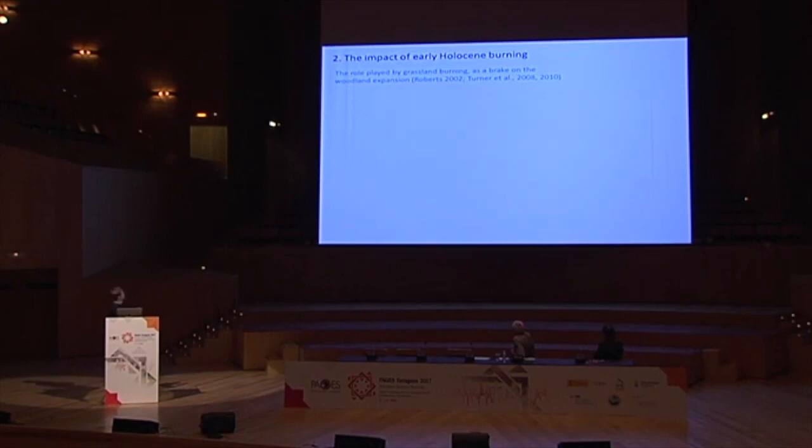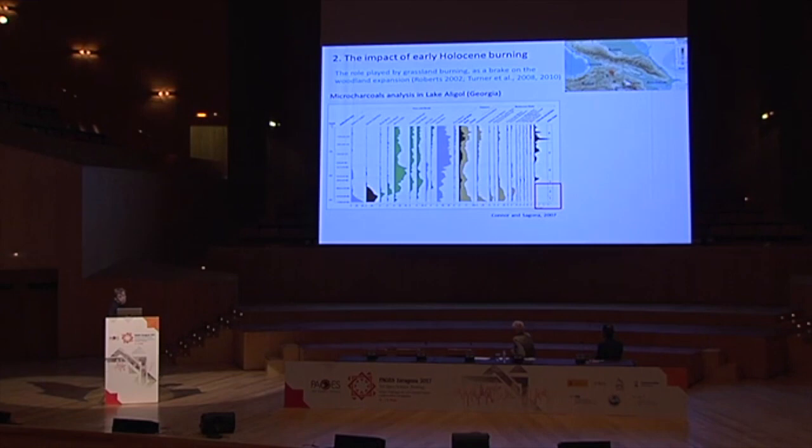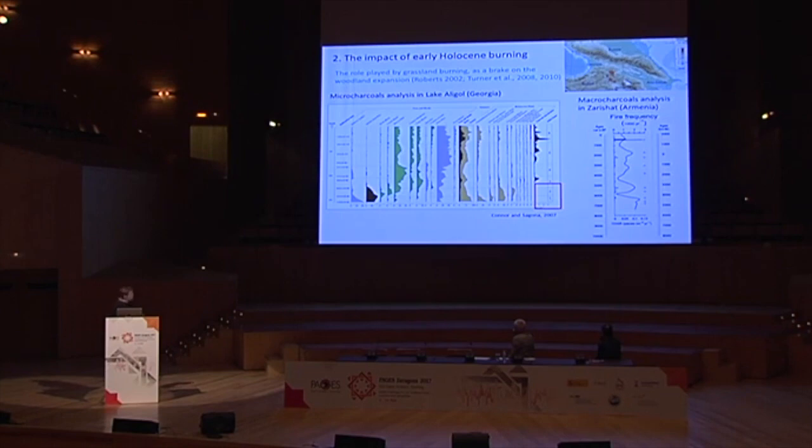The second hypothesis is based on the impact of early Holocene burning. The role played by grassland burning as a brake on woodland expansion during the early Holocene was already investigated by different authors for the Middle East, because there were a lot of microcharcoals in the early Holocene records. But in the Caucasus, we can look at the sequence studied by Simon Connor in Georgia, Lake Aligol, and you can see that during the early Holocene there are no microcharcoals. We have done the same analysis for microcharcoals in Zarishat, in Armenia, and for the early Holocene part, the lower part of the sequence, there are no microcharcoals. So in Georgia, in the Caucasus, this kind of hypothesis apparently is not really relevant for the moment, I would say.